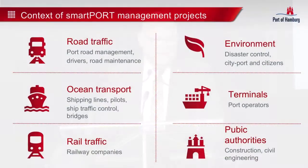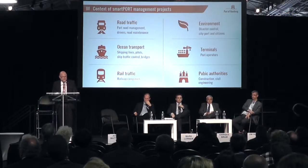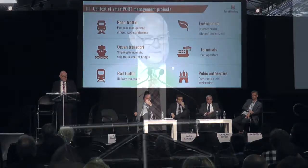And that is related, of course, to road traffic and to ocean transportation, to the vessel topics, and, of course, in Hamburg, the rail traffic. Hamburg is Europe's biggest rail port, and we're handling 1,800 trains a week. That's a lot, and that's challenging the port in a very big way.